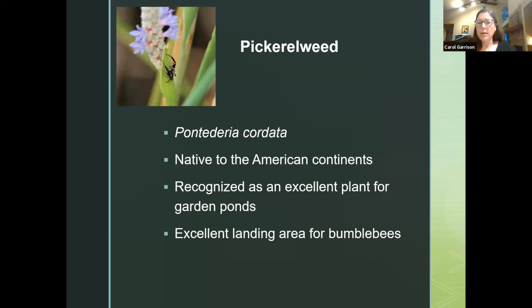It is native to the American continents, and much like the coontail, this one is an excellent plant for your garden pond to really keep the water clear and to reduce any of the waste that you have from any of your fish. From my perspective, the best thing pickerel weed offers as a role at the wetland is it's an excellent launch pad for bumblebees.